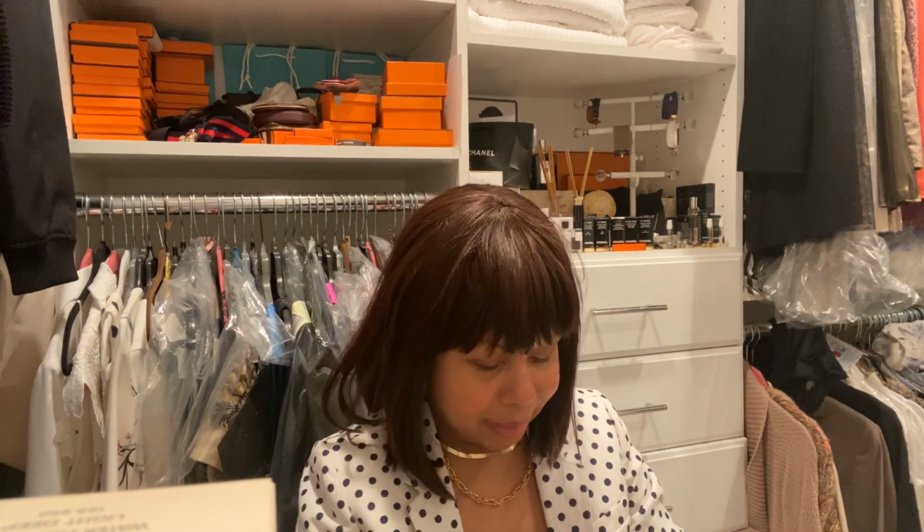And then for my hands and feet, I have been, well, before I get to my hands and feet, since we're talking about brushes, I ordered this bronzer brush from Charlotte Tilbury because I bought the bronzer, and I thought, I have brushes, but let me get something that they recommend you use.